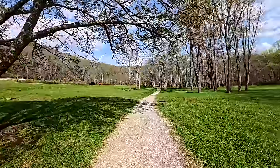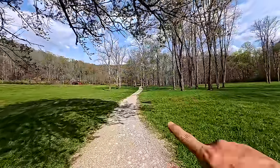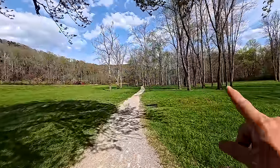Huh. Well, we're almost back to the parking lot. It's right around the bend. Wow, there's not really a bend. Yay, we made it back. That was absolutely beautiful. I really enjoyed that walk, other than the sign being a little misleading. But every mile was worth it.